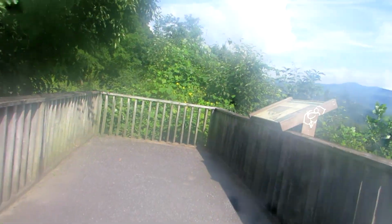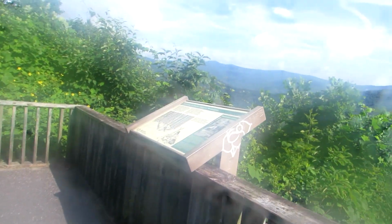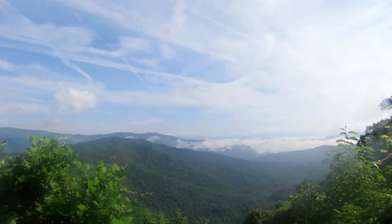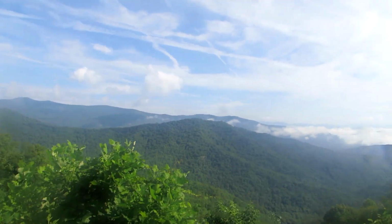This stop, and they have a little viewing spot here, which is pretty nice. We're still early in the morning, 10 o'clock more or less.